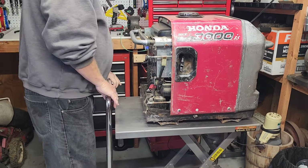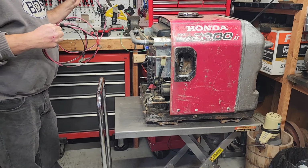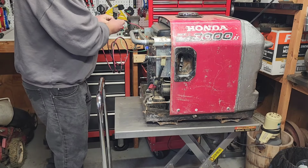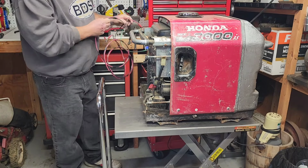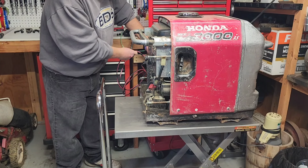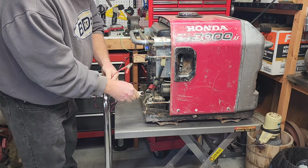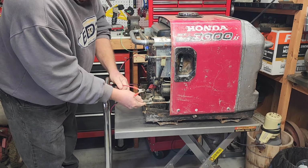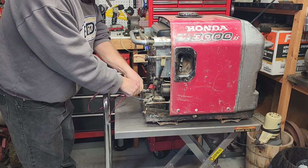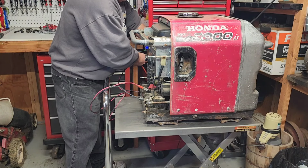Okay. I have a Mighty Max battery. It's been on a charger for a little bit, but it was fully charged. And don't laugh at these cables. I've jump started many motorcycles with these. I used to carry these in my Goldwing. I used to make them and give them as door prizes. They are 10 gauge copper. They work fine.